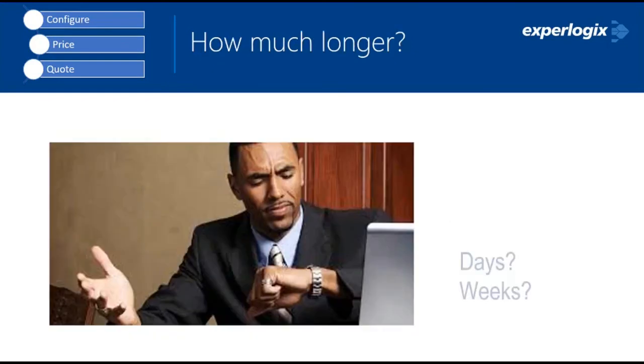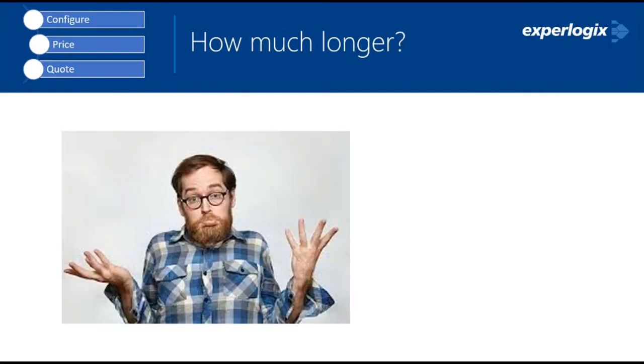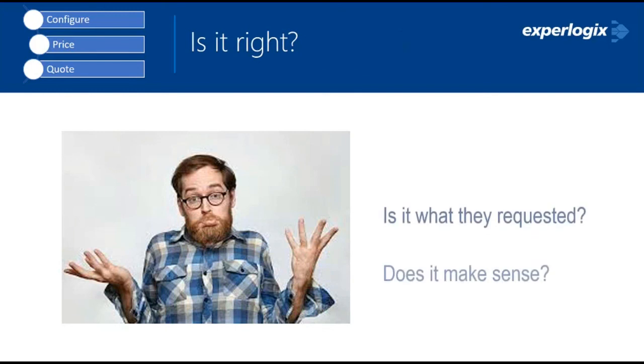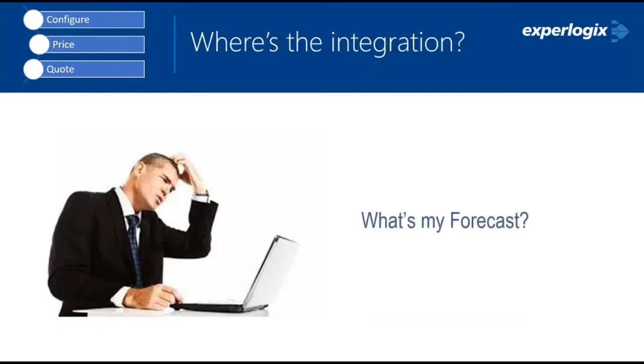But the problem with that is, how long does it take to get these quotes out? Is it even right? Does it make sense? Your manager may be saying, where's my forecast? So in all of these scenarios that I talked about, none of the quoting is in a solution.